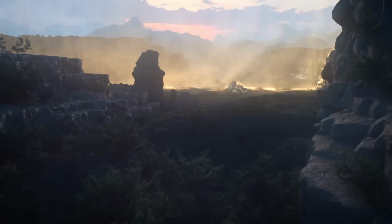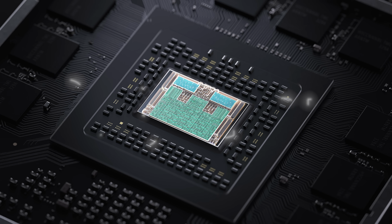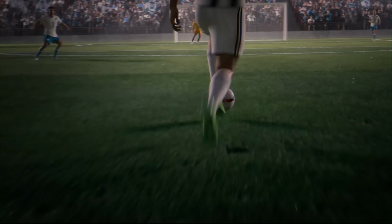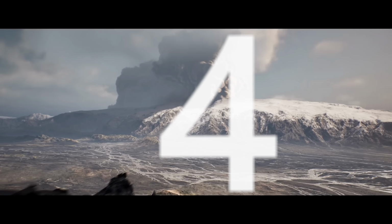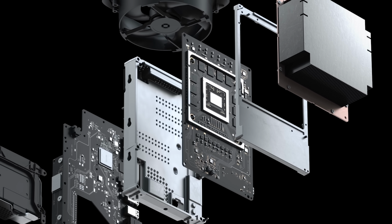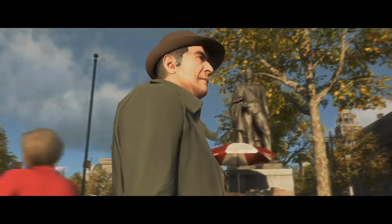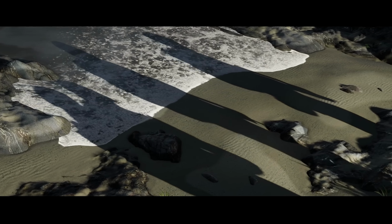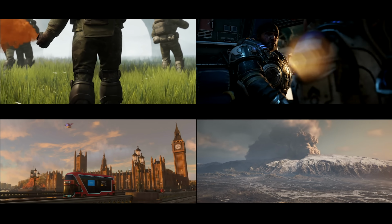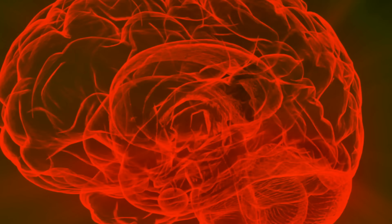Drilling down into those cores, the key spec to take notice of is the peak frequency each core can run at, 3.8 GHz. This is a measure of how many clock cycles it can complete in a single second. In this case, 3.8 billion of them. Now times that by 8 and you're dealing with some serious processing power. To put all those stats and specs into perspective, the Xbox Series X processor is capable of running 4 Xbox One S game sessions. That's 4 entire games all on one chip simultaneously. We'll give you a little moment to digest that.